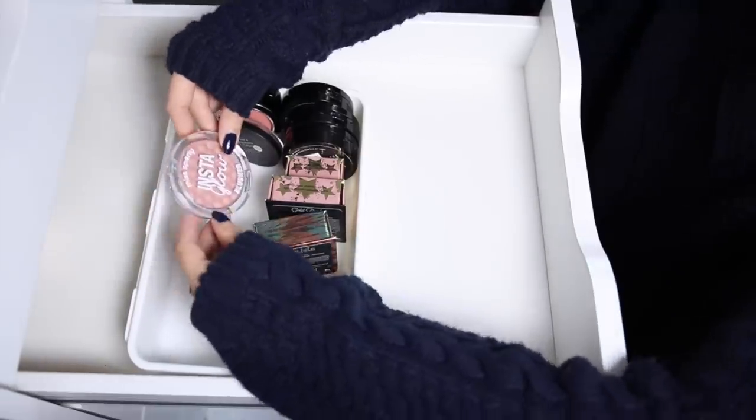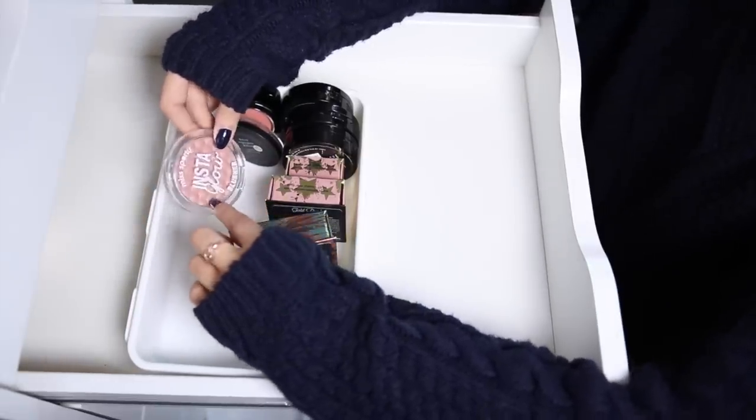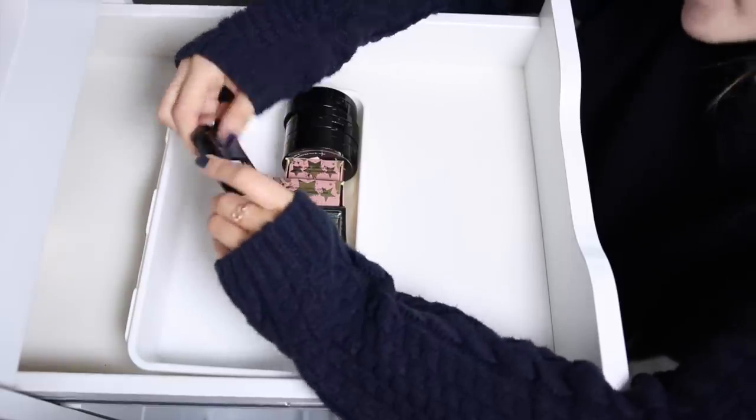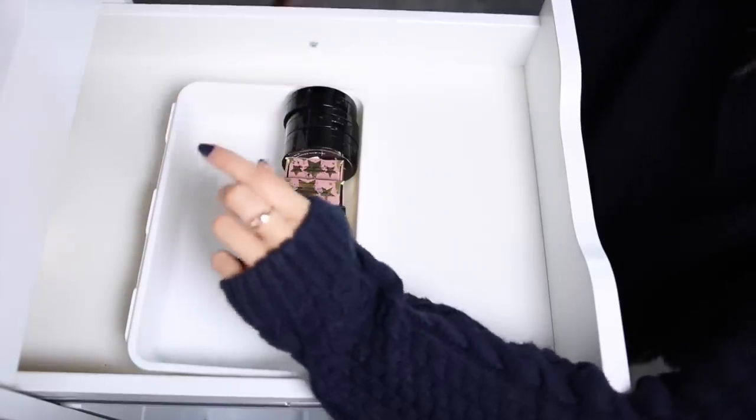This one looks quite nice. This is the Miss Sporty Insta Glow blusher. Looks quite pretty. I'm going to keep that one. This is a good one. This is the NYX blush in Rose Gold. I'm definitely going to keep that one.